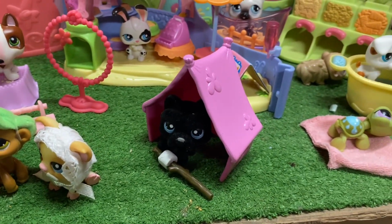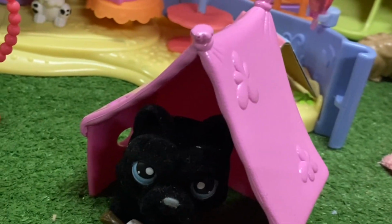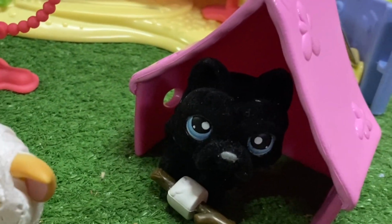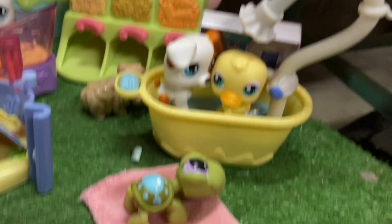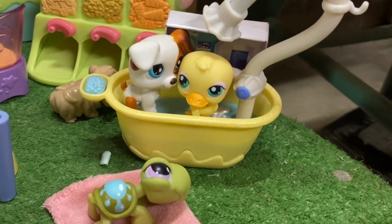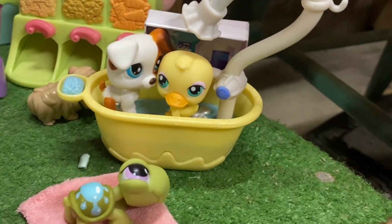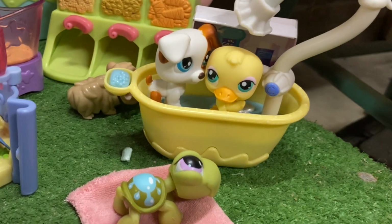And then over here, this was a portable pet, and this was a real feel pet, and it's supposed to be a black Scotty, and it has this fuzzy texture. And then over here, kind of in front of the treat center, I have part of a themed play pack. They're the Squeaky Clean pets, and these were a duck, a Jack Russell Terrier, and a turtle.